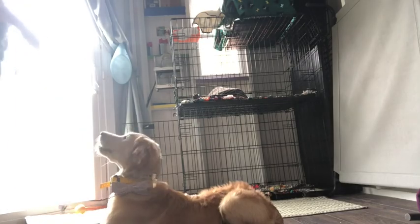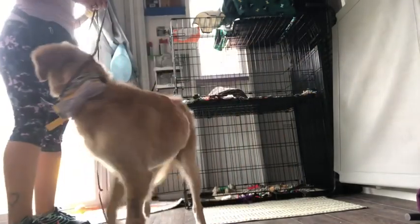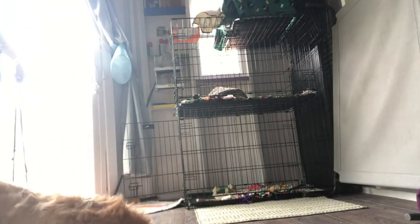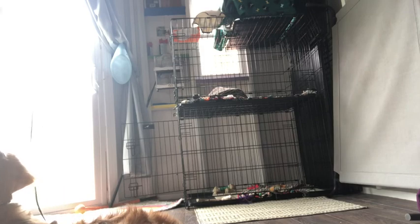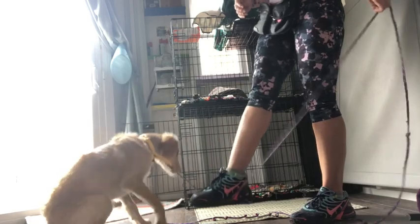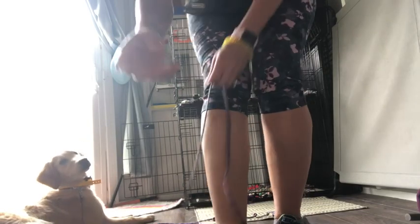Good. Break. Good girl. So watch it again with the leash pressure. Sit. Good girl. Down. Good. So as you can see, she doesn't need the leash pressure anymore, but in case there's a time that there's too many distractions and she's not listening, you could use the leash pressure down. But she knows pretty much as soon as my foot is coming up that I'm going to give her a little leash pressure so that she goes into the down. Break. And one more time. Sit. Good girl. Down. Good. So that's leash pressure down.